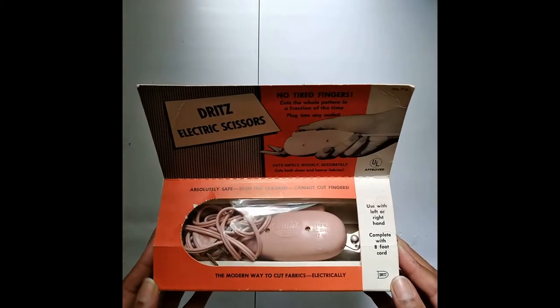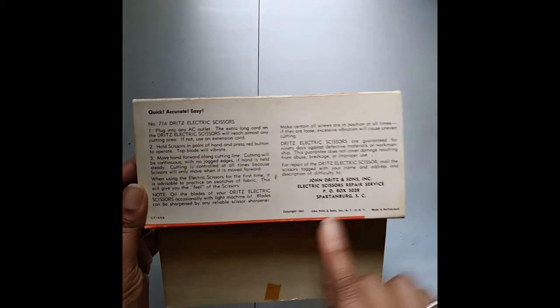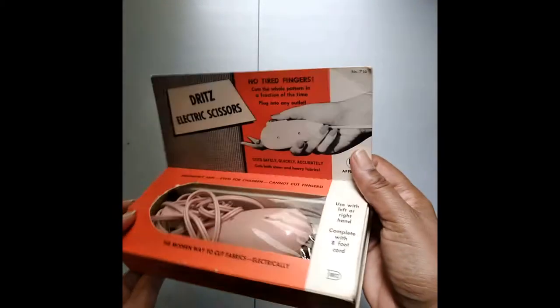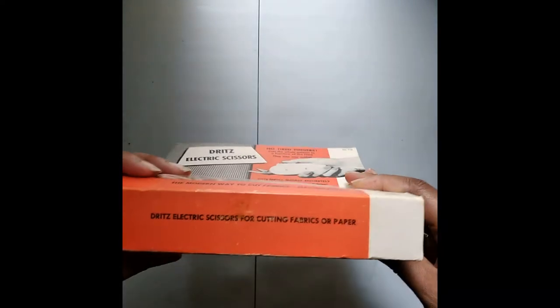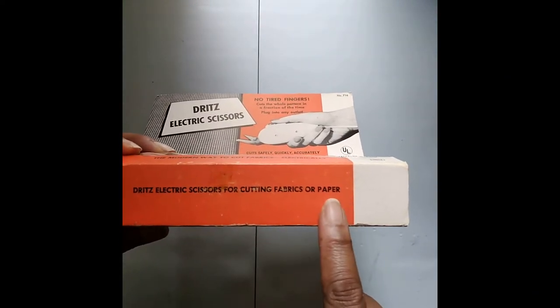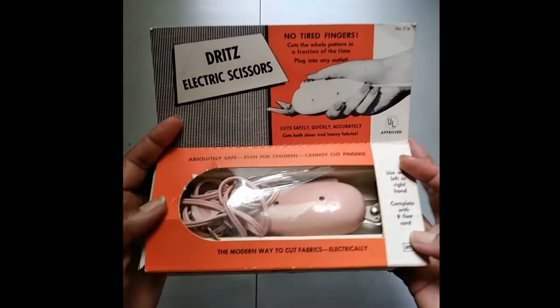The newest addition to my vintage sewing arsenal are these 1962 Dritz electric scissors with original box. The scissors can be used on sheer to heavy fabrics, is perfect for right and left hand use, and has an 8-foot cord. With fine precision, the electric scissors slice through fabric like butter. Though the package reads the scissors can also be used with paper, they won't be. Like my fabric shears, these beauties will only be used for fabric.